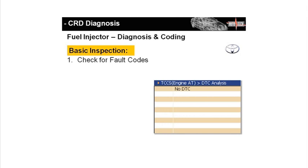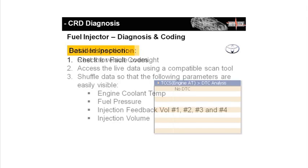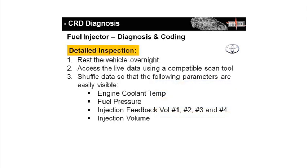This vehicle didn't have any DTCs when we checked. To carry out a detailed inspection, the vehicle needs to be parked overnight for a cold start. Before starting the engine, plug in your scan tool and bring these live data values into view on one screen. Engine coolant temperature, fuel pressure, injection feedback or correction amount for each cylinder, and injection volume.